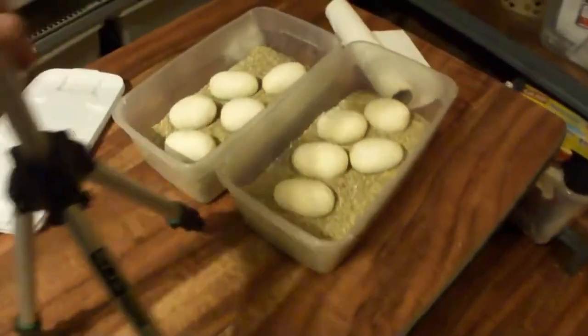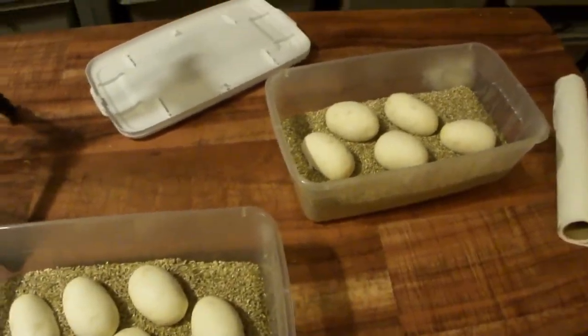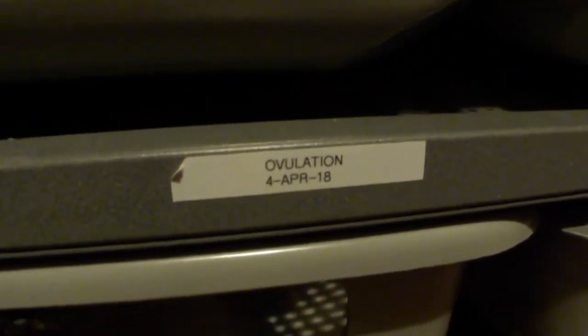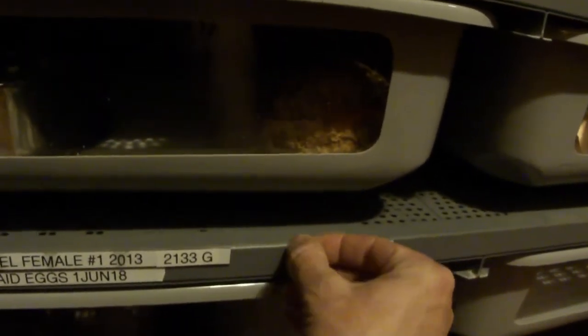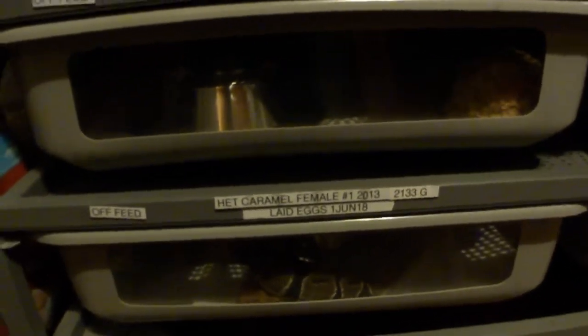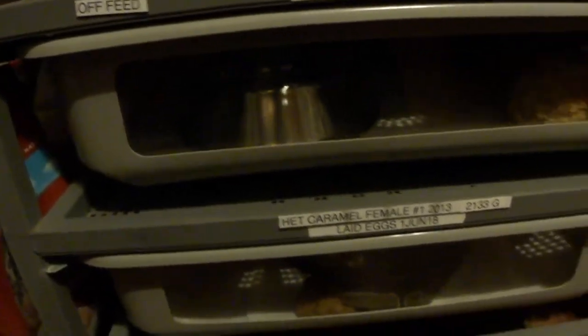So what I'll do now with these is put on some press and seal and label the boxes. The other thing I do is label the tub with when they laid the eggs. And I think this is interesting. She ovulated the 4th of April and it's the 1st of June. So it's coming in close to 2 months after they ovulate that I'm getting eggs, which is pretty interesting. And then I take the off feed sticker off because now that she laid, she'll be eating again.